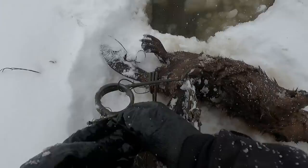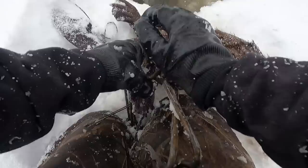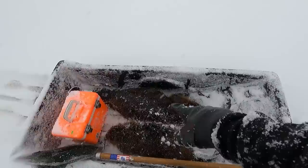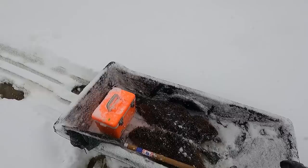I'll take him any way I can get him. Like I said, I'll take him the hard way if I have to. There we go. Look at that guy. I mean, not a big beaver, once again, by any means. Didn't even make it into that. Two beaver. That one's probably close to being a two-year-old right there. This one's almost as big, but not quite. So just three beaver out of here.